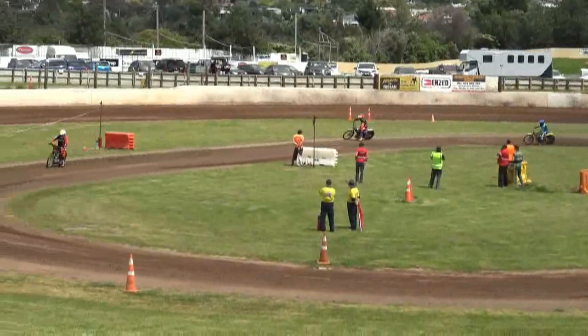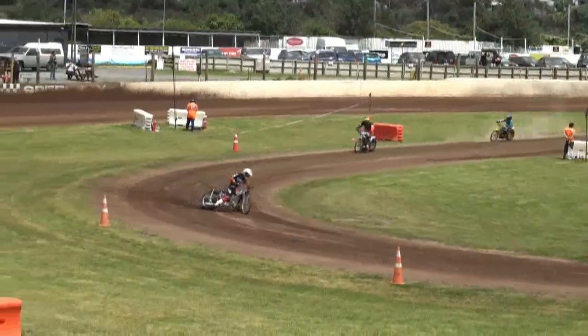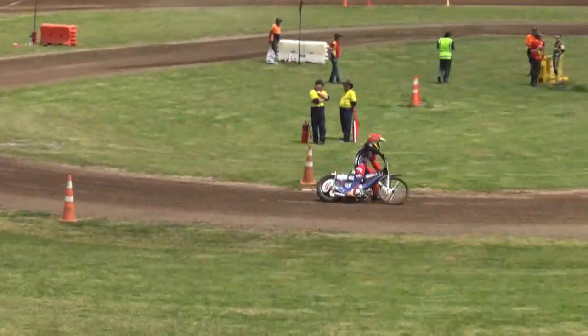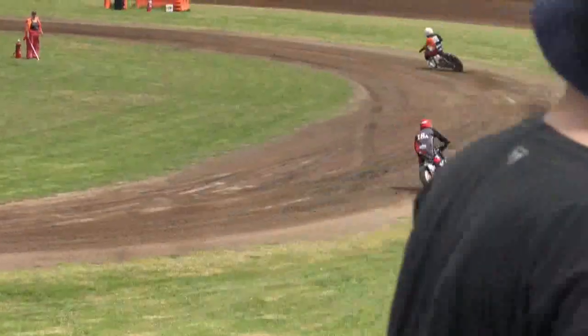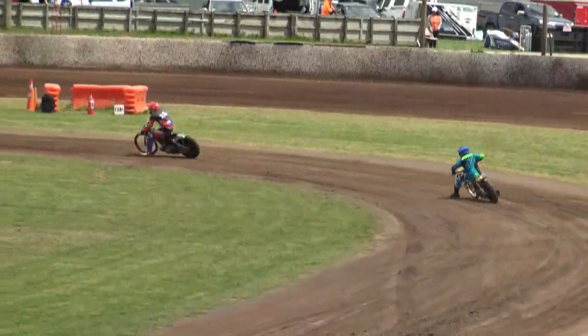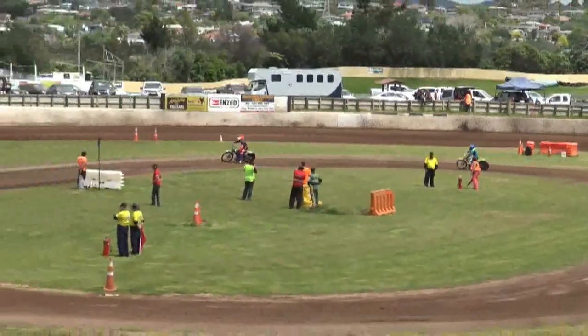It is Cody Chapman out there in front, followed by the 18 of Daniel Brett, followed by the 57 of Tyrone Figgis. Looks like they're just getting the hang of getting these bikes going again. Cody looks to have just about settled in where he finished off last season.